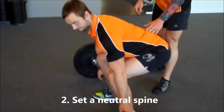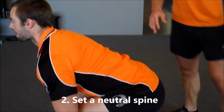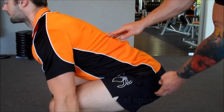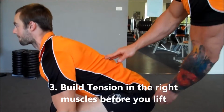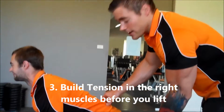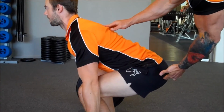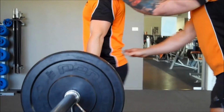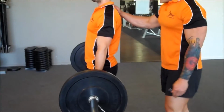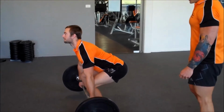Set that neutral spine. Now you want to engage the muscles here before he lifts the bar. You want to engage all the right muscles. If you don't properly build the tension before you lift, you're likely to pull with your back instead of driving through the hips, which is the main target of this movement, okay? So, shoulders back, Sid. Build the tension in your glutes, hips. Okay, now drive through that tension. There we go, good. Nice lift by the sloth. Now return to the ground, nice and steady, and there we go.